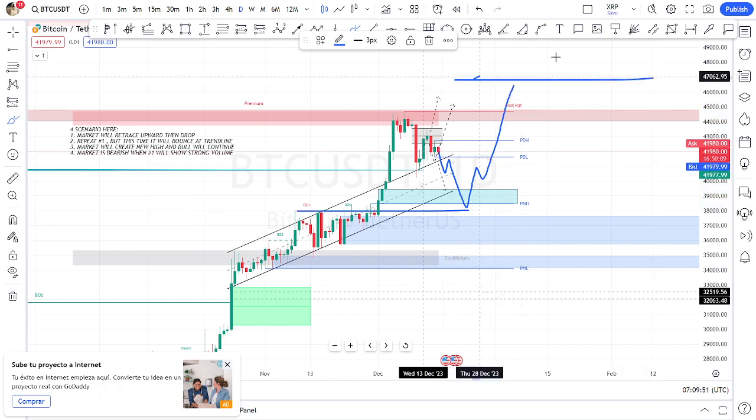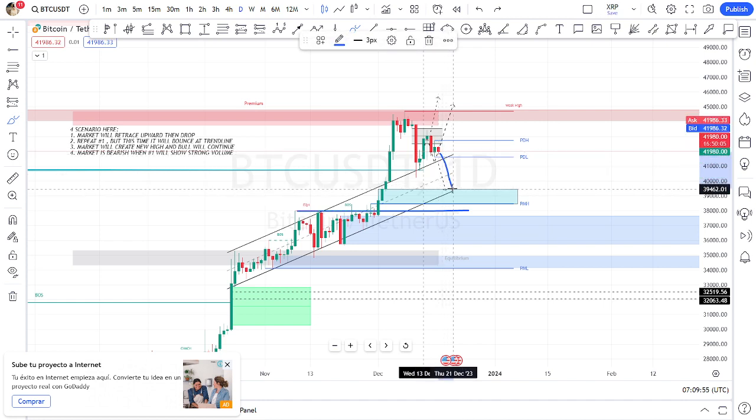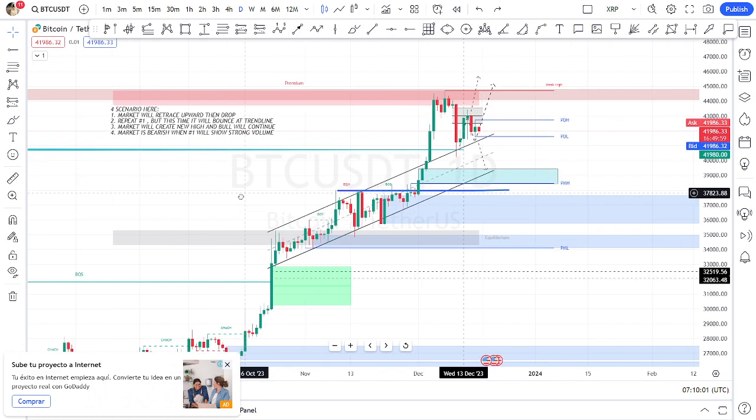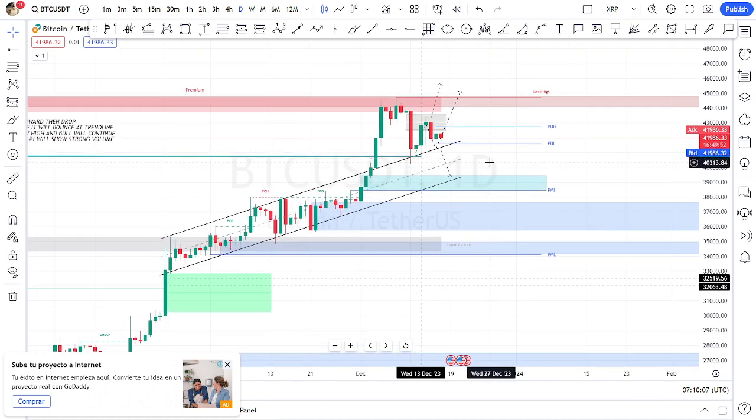go back to 50k, 48k. Now if ever the market will not manage to hold the price at 38k, then 32k is highly possible. But for now, let's monitor the 38k level, and the current price as well is 40. Keep an eye on 40k.